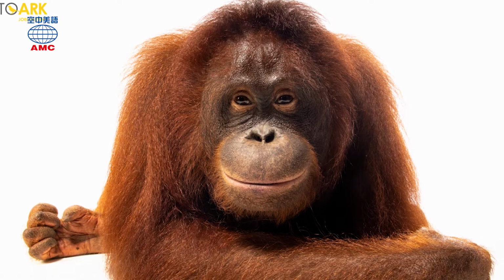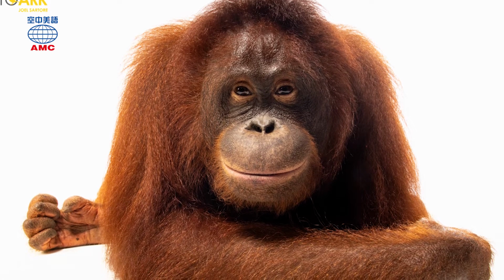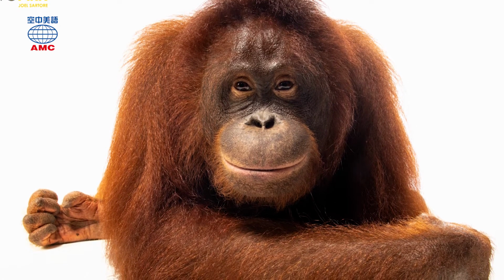And his Sumatran tiger rests with its arms crossed as though relaxing and hanging on your every word. Okay, Sumatran tiger. That is from Indonesia, actually. Sumatra is in Indonesia, and I think it's the smallest tiger in the world.